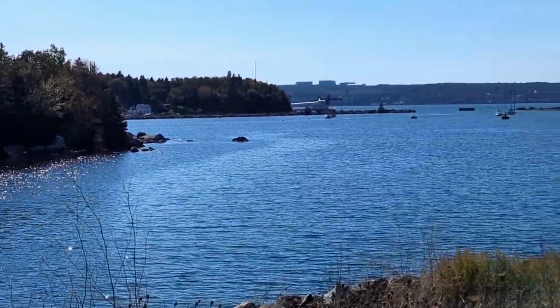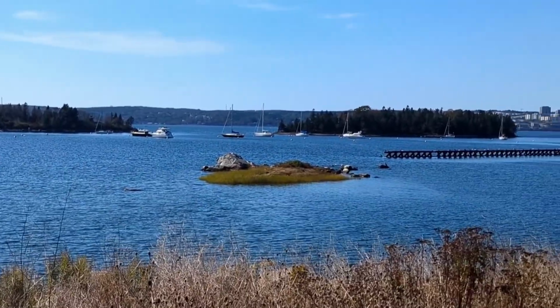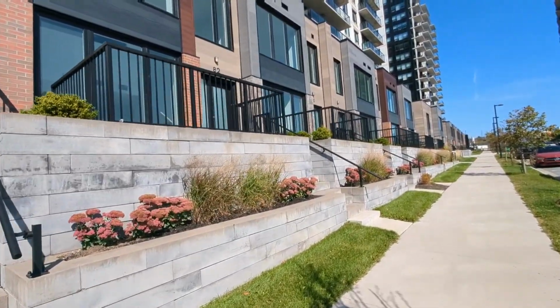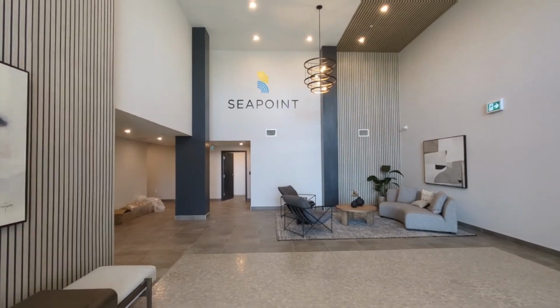Today we're gonna see two condos in an oceanfront building on Halifax Harbour next to the yacht club. Let's go inside and take a look at the building and two units for sale.